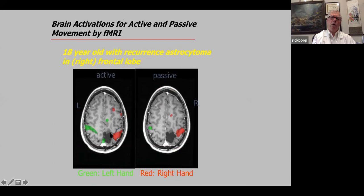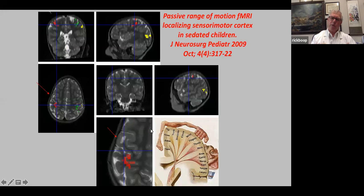And you can see this was an 18-year-old who was able to cooperate, but looking at active versus passive range of motion, you see co-localization even though the signal was more robust in the activated state than in the passive state. Here's another child who is actually a three-year-old daughter of one of our pediatric surgeons who presented with new onset focal motor seizures involving her dominant hand and had this cortical lesion here.